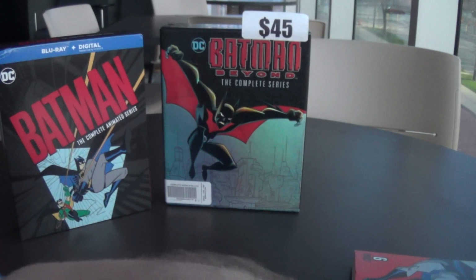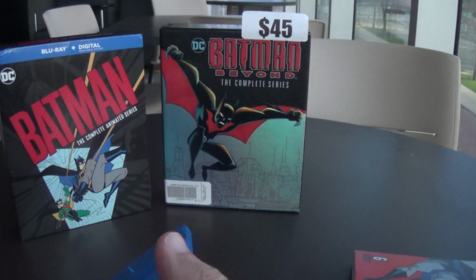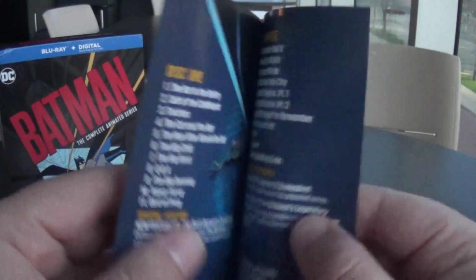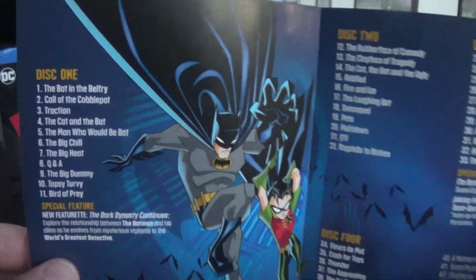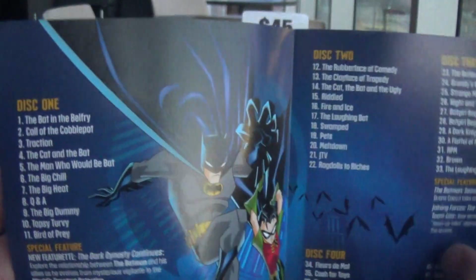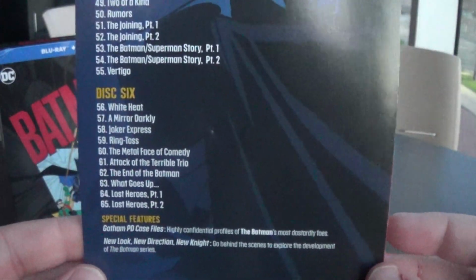Now let me open this and make sure the digital code does not get shown. There we go. And just like all the other Batman sets, this does have little booklets with an episode guide right there. Now, unlike Batman Beyond and Batman the Animated Series, where they split the episodes by season, this one, not so much. Each season of The Batman had like 13 episodes, and they pretty much split all the episodes evenly on each disc, so there were around 11 episodes per disc, with the exception of disc 6, of course, which has 10 episodes.